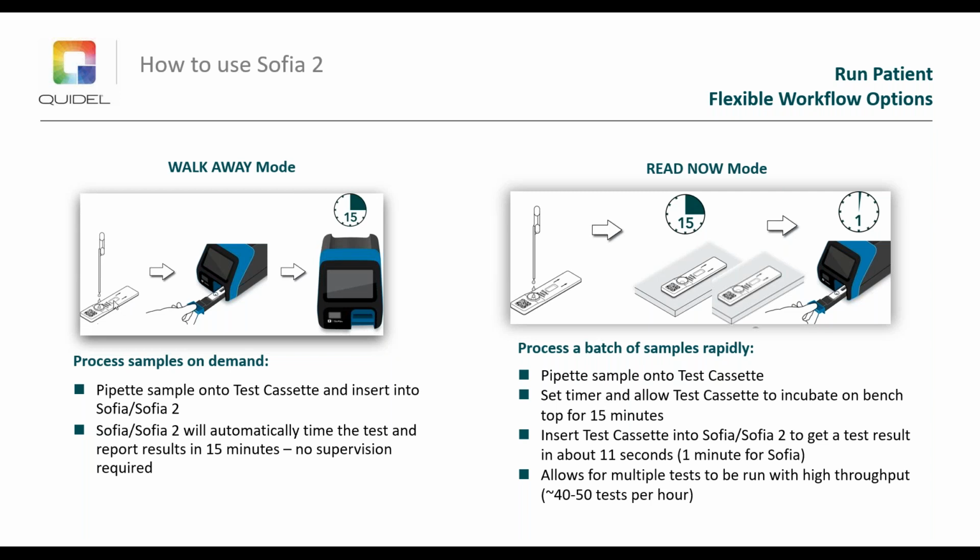Now, there's 2 ways that 15 minutes can be accounted for. The first is what we call walk-away mode. It's where you just insert the cassette and walk away from the unit and the unit will time 15 minutes for you. So you can go off and see patients, do paperwork, whatever you need to do, come back in 15, 20, 30 minutes, whenever. Your results will be stored onto your Sofia 2 and will be on the display. And if you put a USB port in the back, they'll be configured to that USB port. So all your data will be there when you come back.